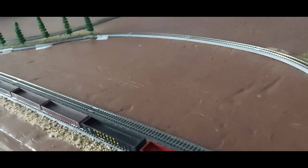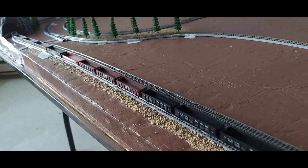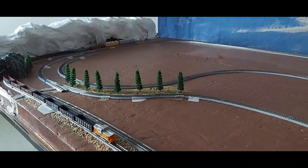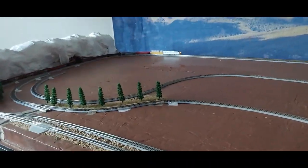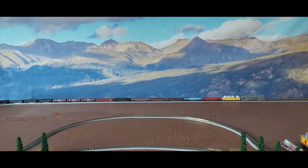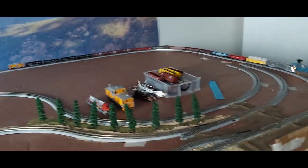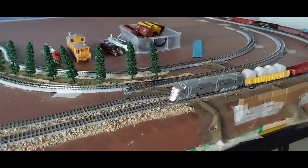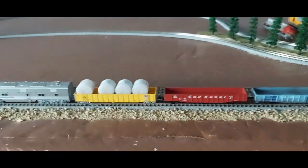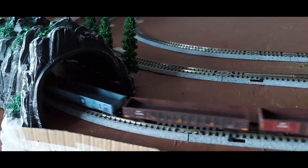Oh, let's put them on forward. Okay, here he goes. We'll keep him at a good pace here, so you can see him going around. There he is. Awesome. Look at him. Here he comes back around. There he goes, as he heads toward the mountain, under the tunnel. Okay, as he heads out to the back.